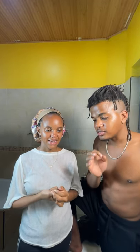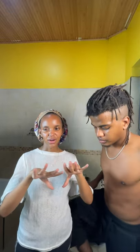Like the skin tone, you guys can already tell. Is it dark, black, brown, white, yellow? You can see this is a different color. You can tell there's a slight difference between our skin tones, and also there's skin type. The skin type is oily, dry, sensitive, combination, normal.